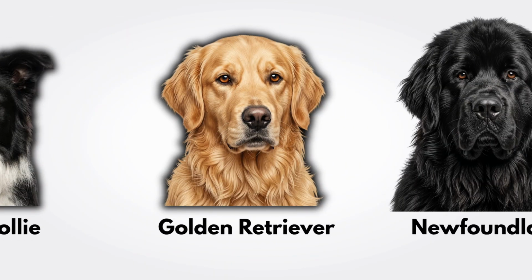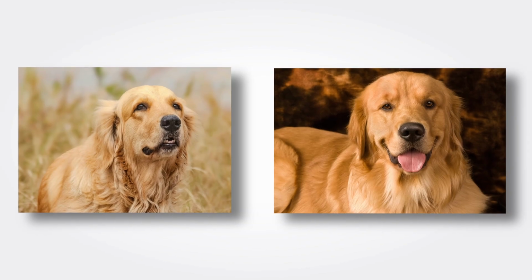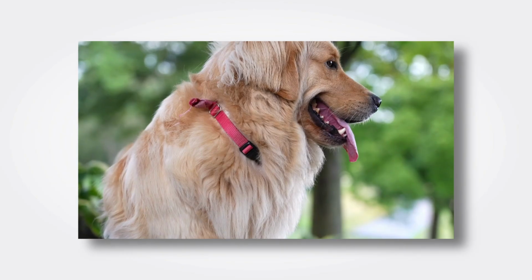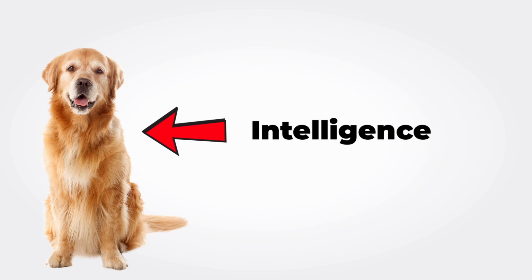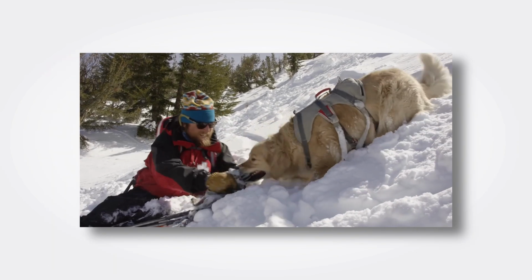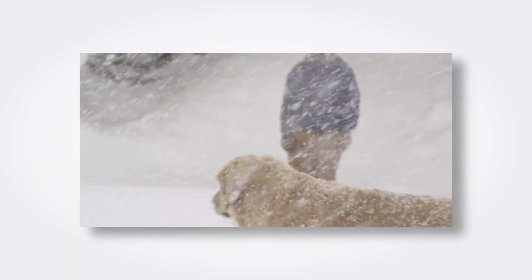Golden Retriever. The Golden Retriever tends to surprise people who only associate rescue dogs with breeds that look rigid or intimidating, because even though it projects a gentle, friendly image, it also carries several qualities that make a real difference in search operations. Intelligence, emotional balance, ease of training, and a strong drive to cooperate with the handler place this breed among the most reliable for different types of working roles.